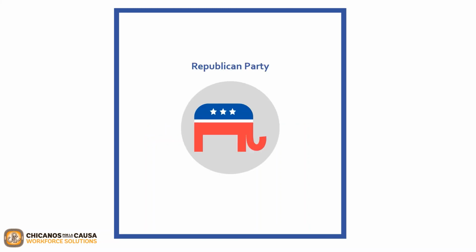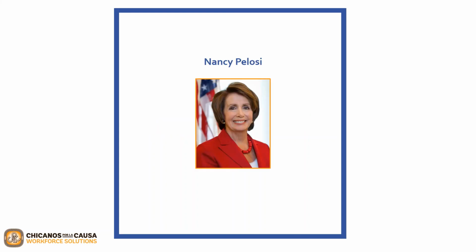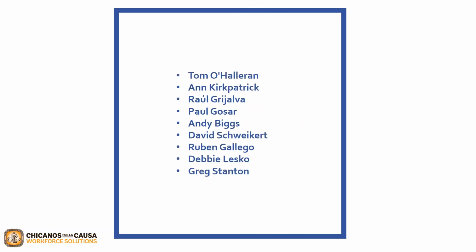Who is the current Speaker of the House of Representatives? Nancy Pelosi. Name one of the 9 current U.S. representatives for the state of Arizona. Tom O'Halloran, Ann Kirkpatrick, Raul Grijalva, Paul Gosar, Andy Biggs, David Schweikert, Ruben Gallego, Debbie Lesko, Greg Stanton.